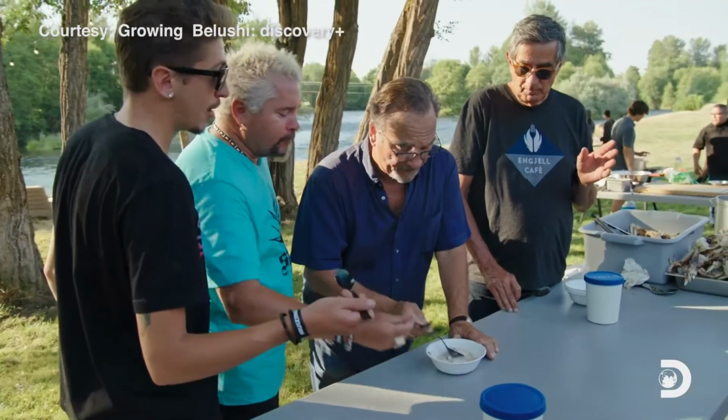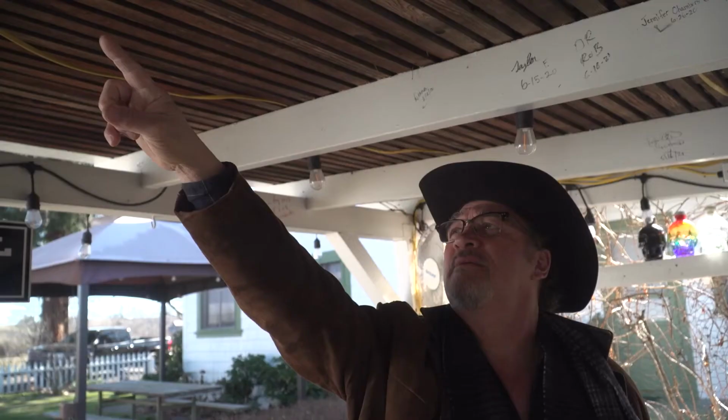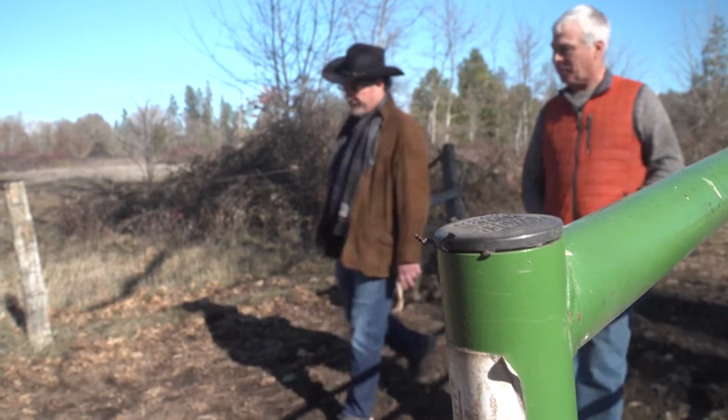The cafe, built when his friend, TV food guru Guy Fieri dropped by for a visit. Where's Guy? I thought he signed right here. Flavor Town, Guy Fieri.